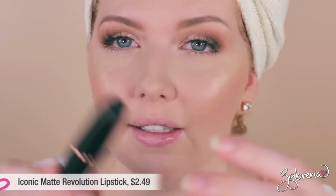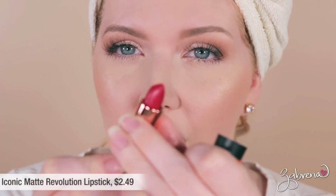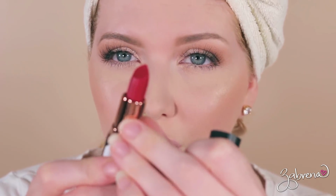Yeah. Last product I have to test out is one of their iconic matte lipsticks. This is in the shade Red Carpet, another one that was very highly rated on Ulta's website. A lot of people seem to really love this formula. I do have a lip balm on, so I'll see if I can get the residual off. So this goes on.